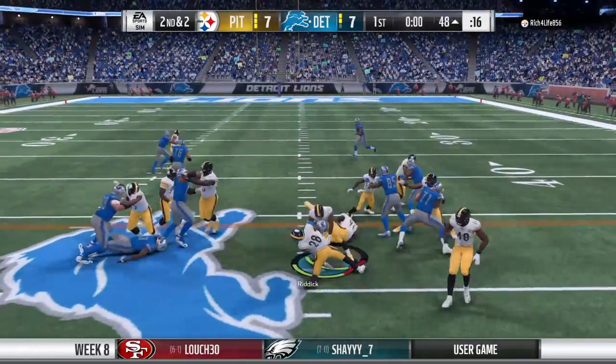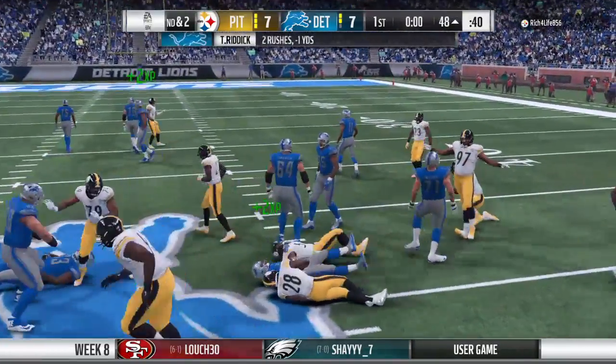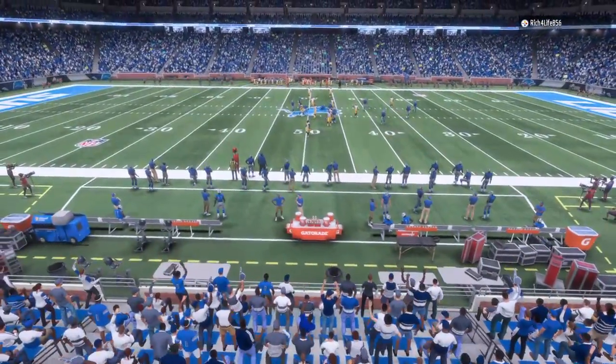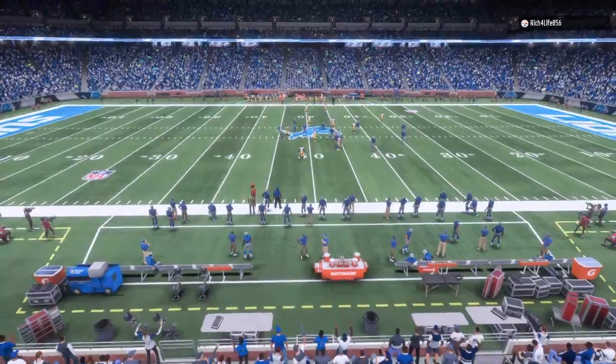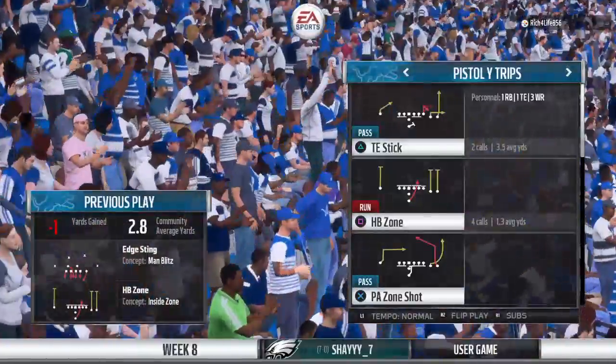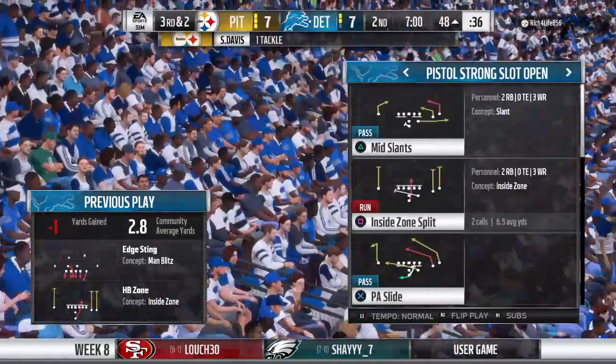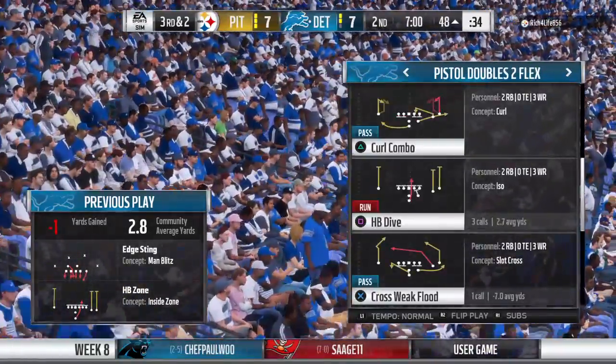Here's Riddick. And they go backwards here, losing yardage back at the 48-yard line. Here with Charles Davis, Brandon Gaudin, as the Lions are in possession of the football to begin quarter number 2. They're up against a 3rd and 2 to start things out.